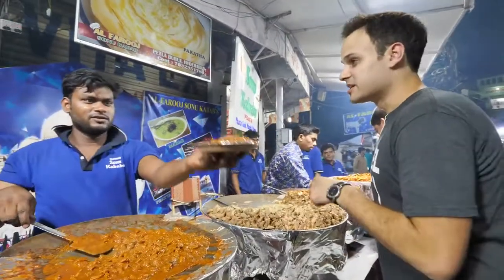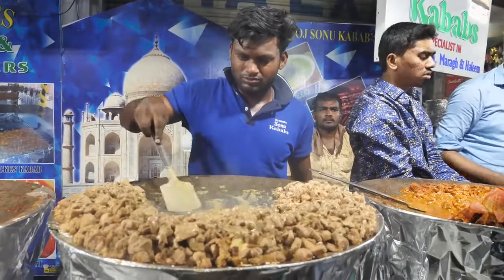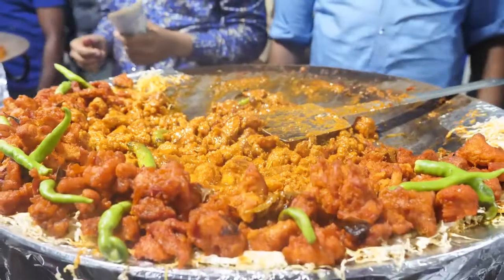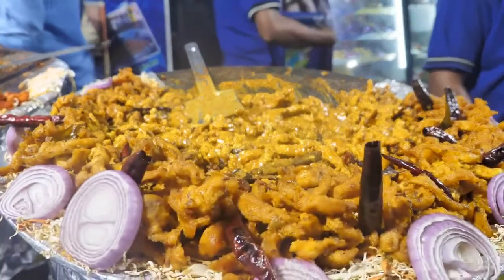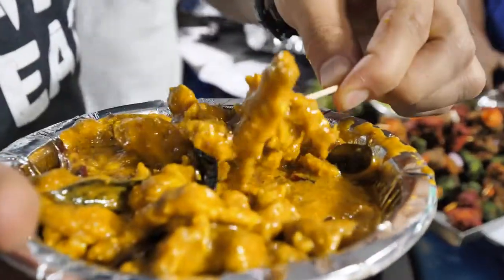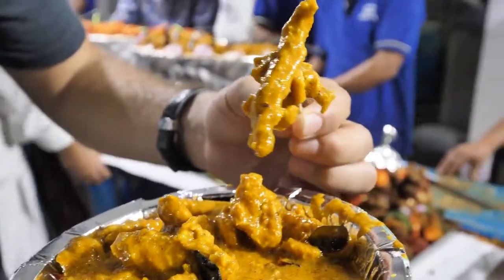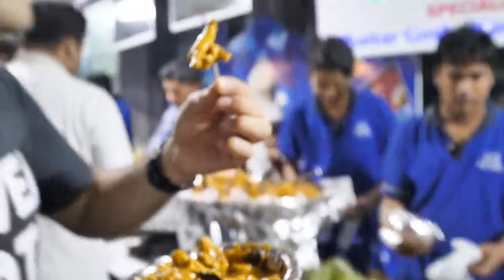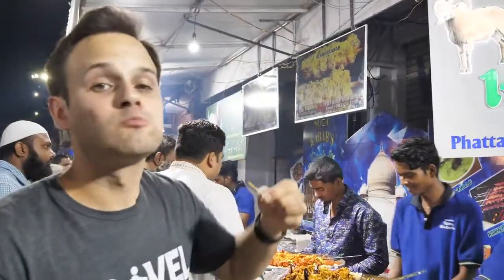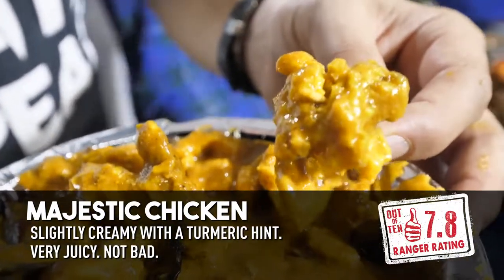And after looking at all the different curries and stews, like chicken masala, creamy chicken, tomato chicken, chicken 65, and majestic chicken, I went for the majestic chicken and some of the famous mutton on the rocks. Oh yeah, majestic chicken, full of turmeric and spice. Oh yeah, let's try it out. Oh, very nice. That is just full of flavor. It's a little bit creamy, but it's mainly the turmeric and the chili that shines.